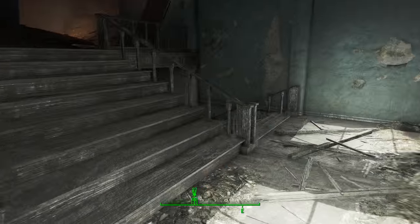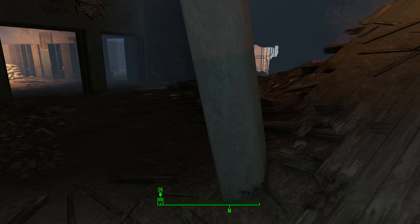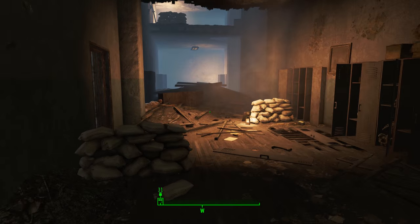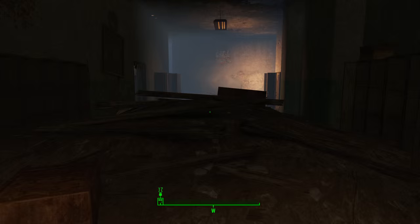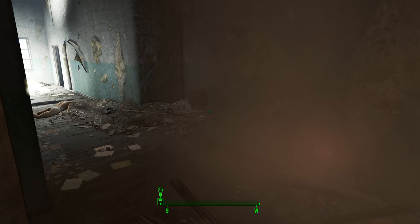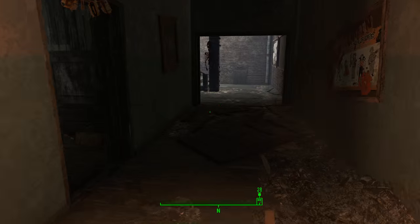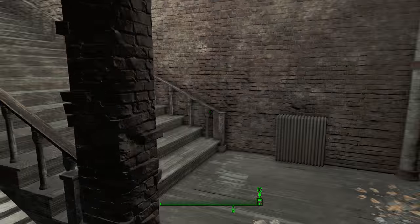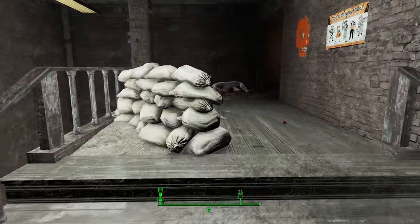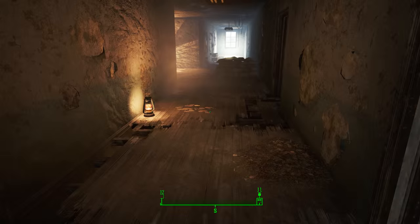You're going to head up the stairs here, right? From here, you are trying to get... it's a pain in the ass. So head over here, all right? Once you're over here, you're going to find more stairs. You're going to go all the way up. All the way up again. Then you're going to hang a right.